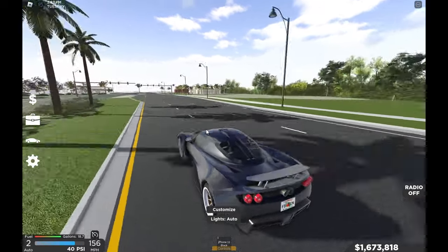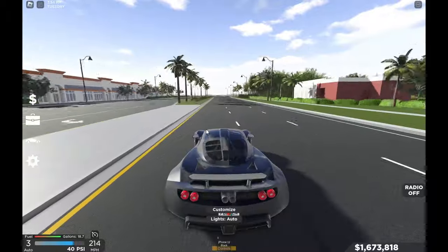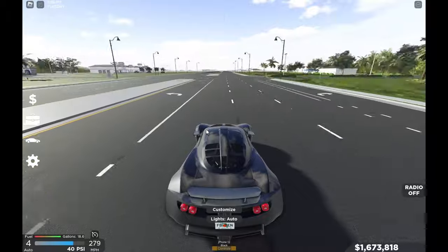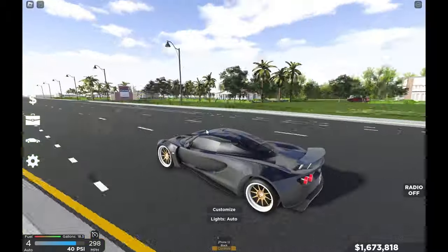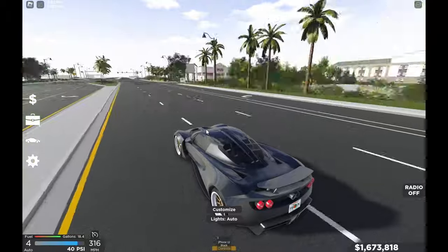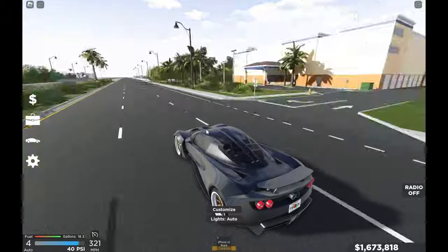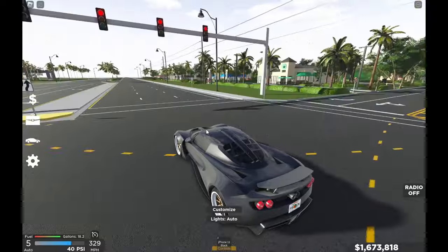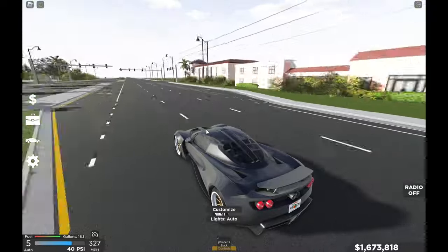Traction control is going crazy right now. We're at 200 miles an hour. We're about to hit 300. 300 miles an hour. 320. I've gotten this to hit.